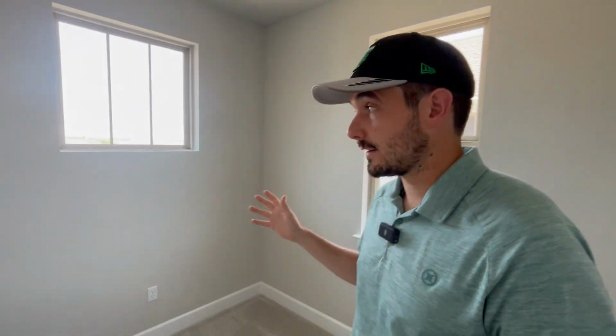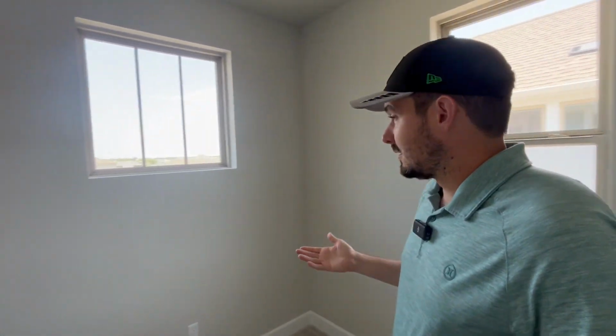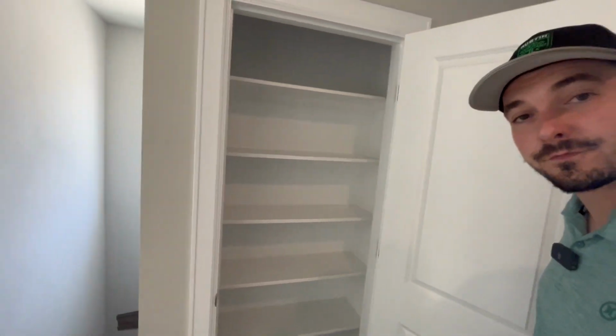And you never quite know when a house says it has 3 bedrooms or 4 bedrooms, are they counting the office as a bedroom? This one they don't. They don't count it as a bedroom. So it's a 3-bedroom plus this kind of half bedroom office area. You don't need to use it as an office, you can use it as storage, but personally I would use this as a tucked away office space. And then this is just a linen closet.